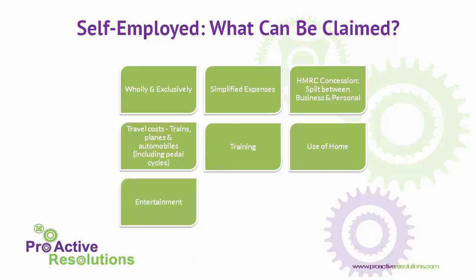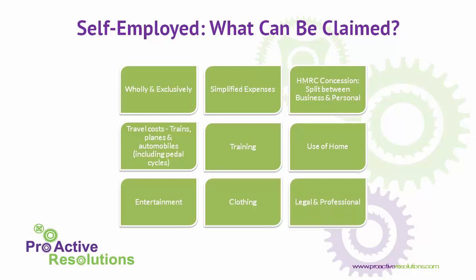Entertainment of clients and suppliers, however important they are, is not permitted. Work-based clothing, such as steel toe caps, embroidered or branded workwear, is permitted. Legal and professional costs, for example costs of renewing a lease, accountancy for accounts preparation, is allowed.